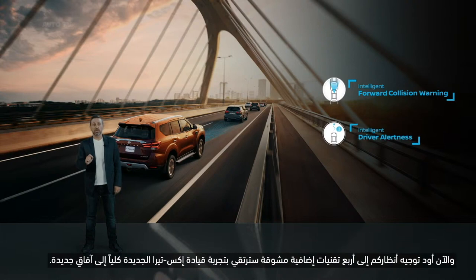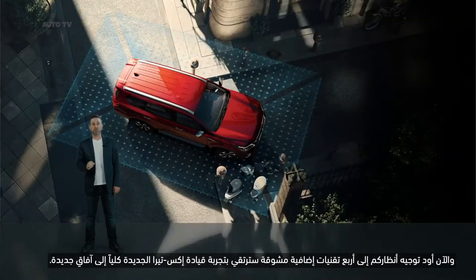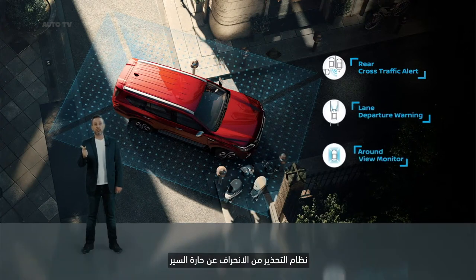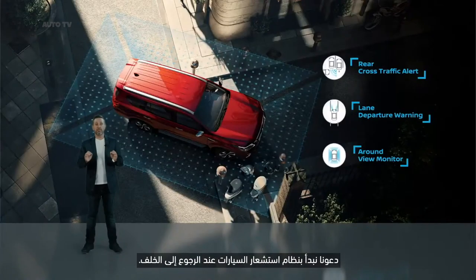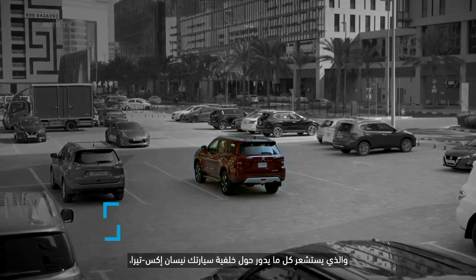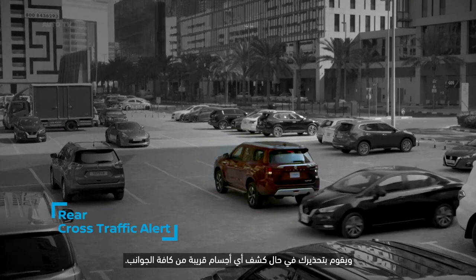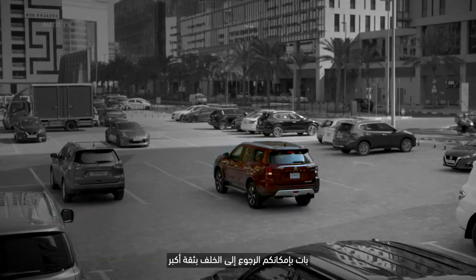But for now, I would like to focus our attention towards 4 additional exciting technologies that will take the XTerra driving experience to the next level: the rear cross traffic alert, the lane departure warning, and around view monitor with moving object detection. First off, let's start with the rear cross traffic alert. It watches around the rear of your XTerra and can warn you about the cars it detects approaching on either side. You will now back up feeling more confident than ever.